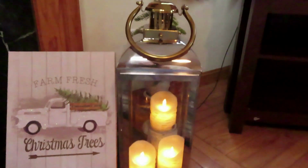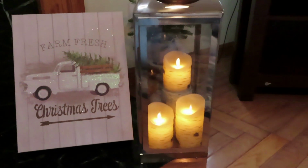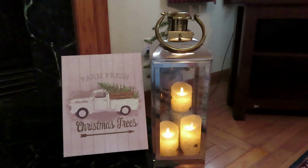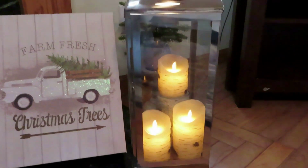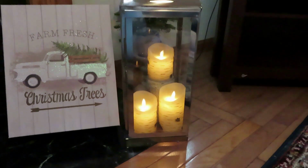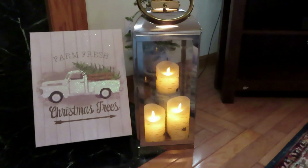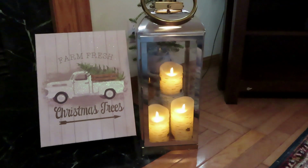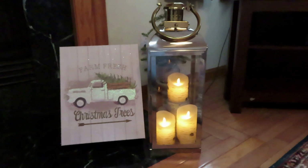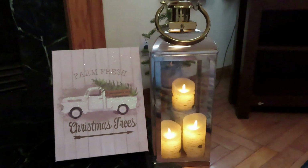And I have these 3 candles that are on remote, and I put them in this beautiful lantern that I picked up from Marshalls this year. These candles are very inexpensive compared to the Luminara candles, and I got this set of 3 from Amazon, and they have a remote. You can set a timer for different hours, or you can just turn them on and off whenever you feel like getting cozy. They take 3 AAA batteries each. I love them. I will definitely link them below.